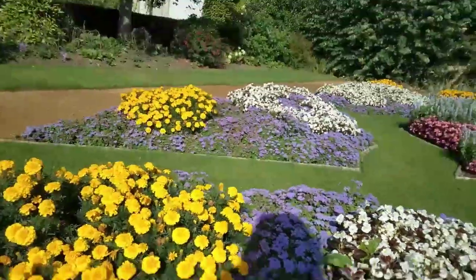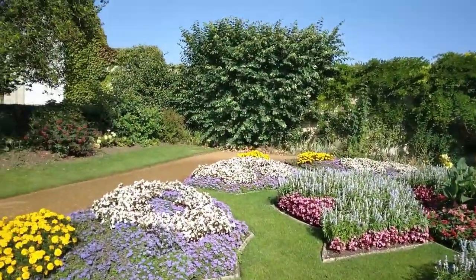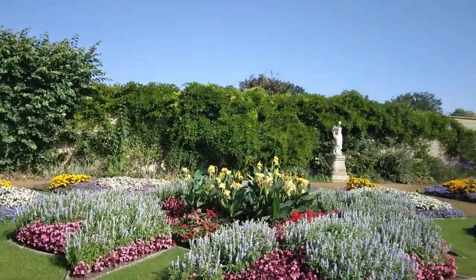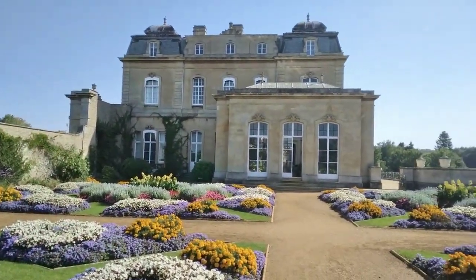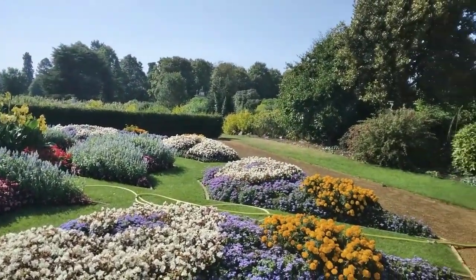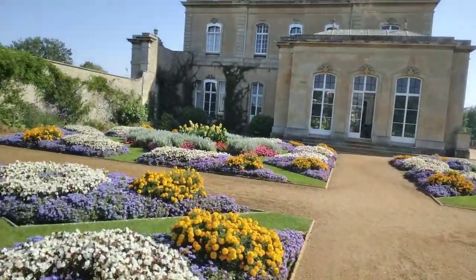I don't know what this is, my mother will know. And on the walls I can see roses, fuchsia, wisteria, which smells absolutely gorgeous. This is a grand and beautiful home, about half an hour's drive maximum from Milton Keynes. And there are 92 acres here.